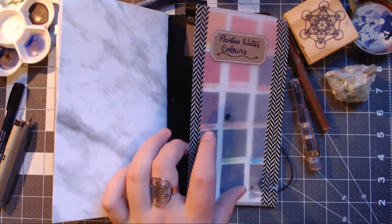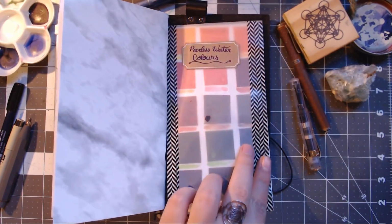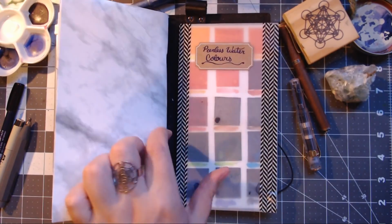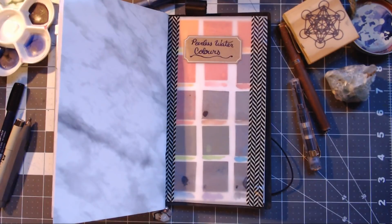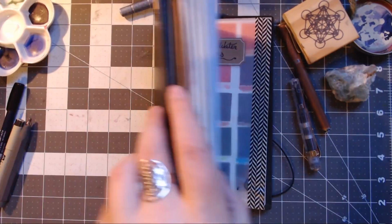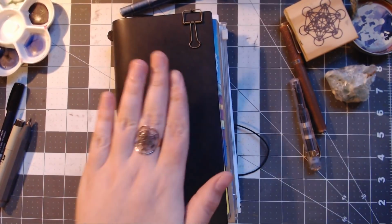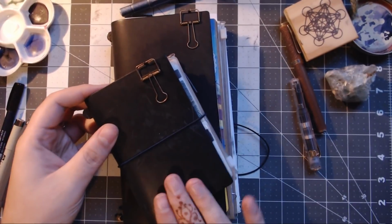Because they are dye-based, they're probably not the most light fast, but because it's in a journal, it's not that big of a deal. So I love this for when I'm out and about. I can grab a cup of water from a coffee shop, and I'll usually have a paintbrush or a travel brush in my bag, and I can just doodle, sketch, watercolor things, which is awesome. So that is my traveler's notebook journal, tarot journal, sketchbook setup, and my traveler's notebook wallet planner setup.